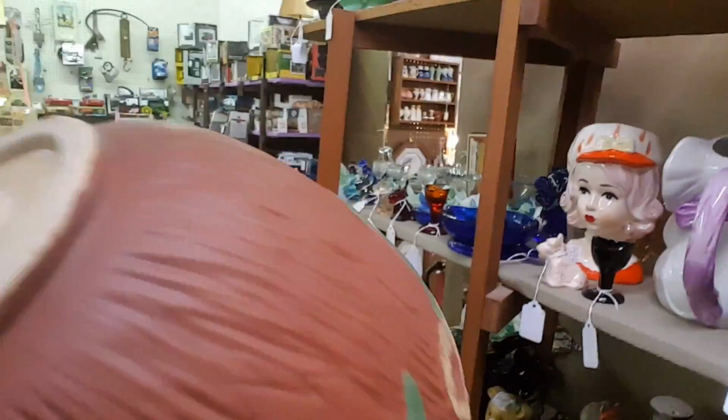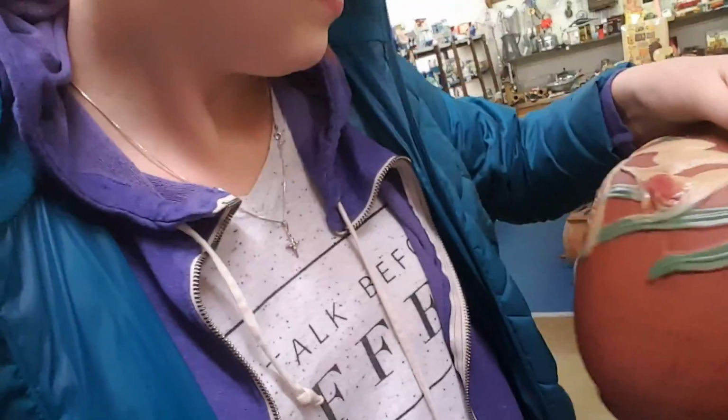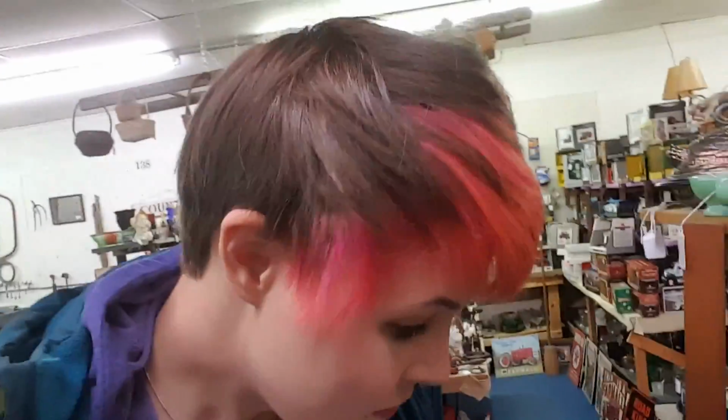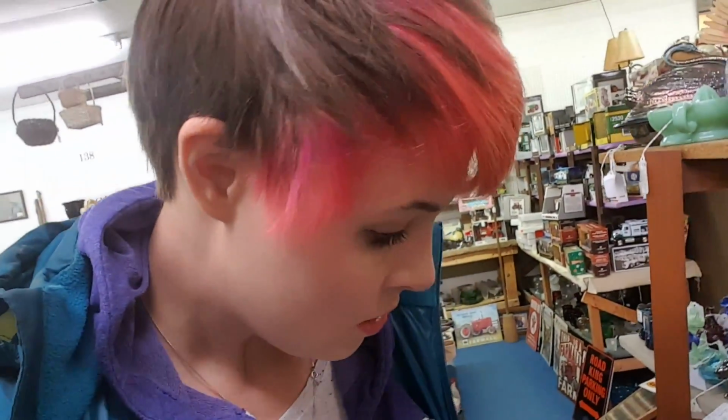Also, this Roseville's got me a little perplexed. It's only $14, so there must be something wrong with it. It's a knockoff. That's why it's only $14. And I can tell that because of the way it's painted. It's painted, it's not glazed, and Roseville was glazed. Thank you very much. Also, the bottom stand is a little bit off, but I'm not going to get into that with you guys because you'll be like, what? All right, I'm going to keep looking.